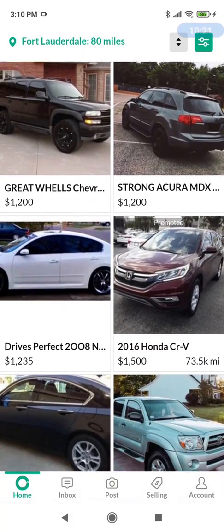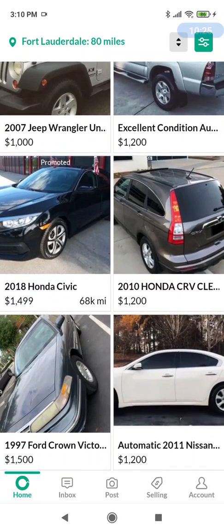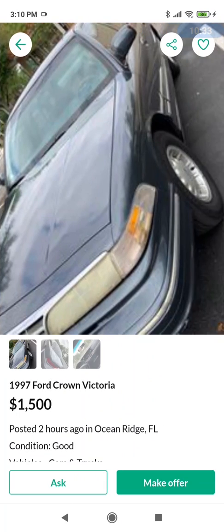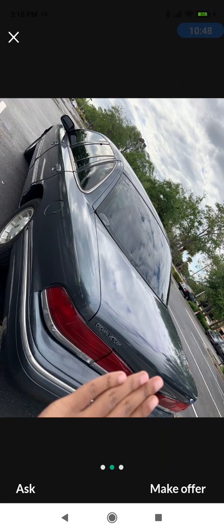All right, guys, look. We've been scrolling forever going through this rubbish with these people on OfferUp. And okay, here's something that might be worth our time. 1997 Ford Crown Victoria for $1,500. Totally believable. Let's look at the big picture. These cars here are very, very reliable. I think they're still stylish. They still have a certain look about them.